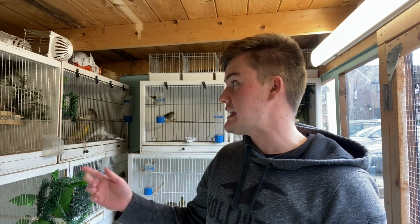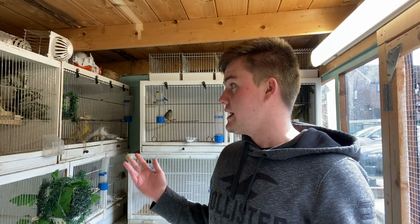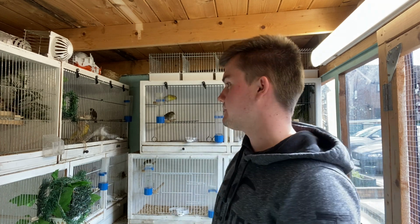Because of the situation with the greenfinch mule pair, it would have been ideal if we'd got a yellow Norwich cock to put with the greenfinch, because it could have given us some nice mules. But I guess that's part of bird keeping, you're going to get thrown curveballs that you have to get through.